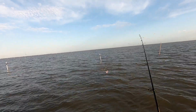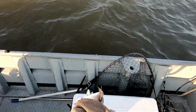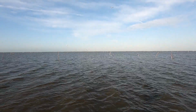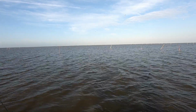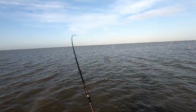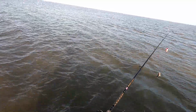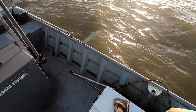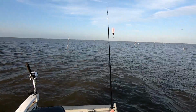Shaking its head like a speck. Oh, there's shrimp jumping here, boy. There we go. Is it going to be 12 inches? 11 and a half. Take another little one. He might make 12. He might make the cut. Now about 11 and a half again. Might be all small fish today.